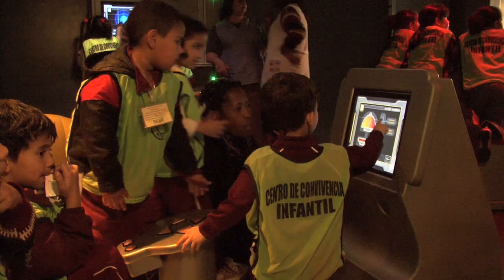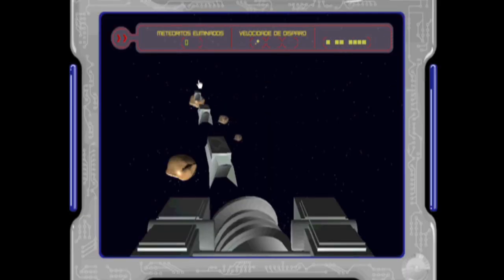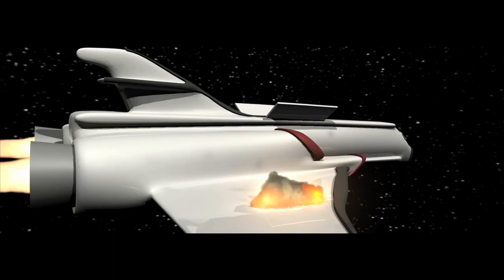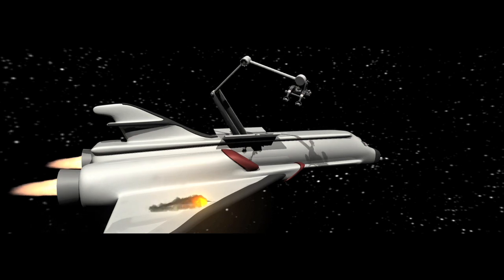After refueling the ship with the energy it needs to move on, the team faces a new challenge, sending a robot to fix the damage caused by the collision with an asteroid.